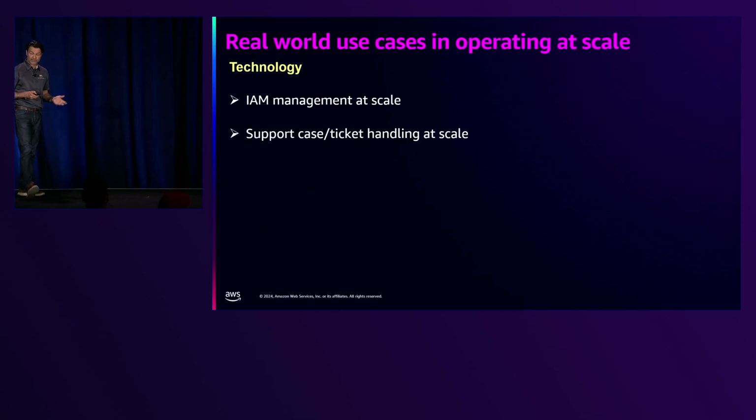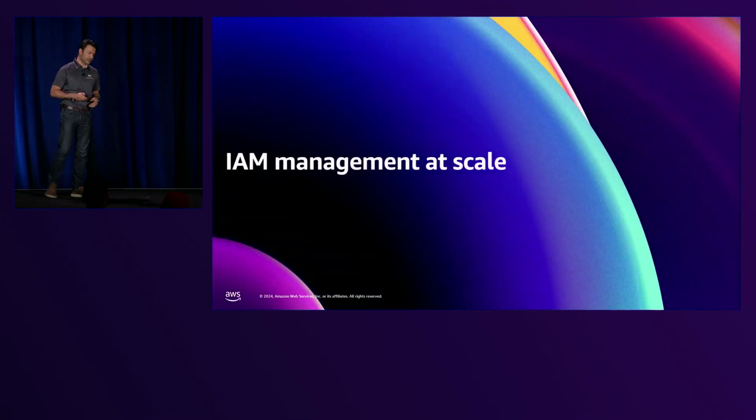Second is the support case and ticket handling at scale. So I hope you are all familiar with support cases or ticket handling at one stage. So let's get started with the IAM first.